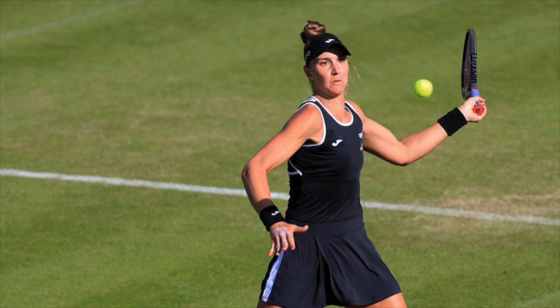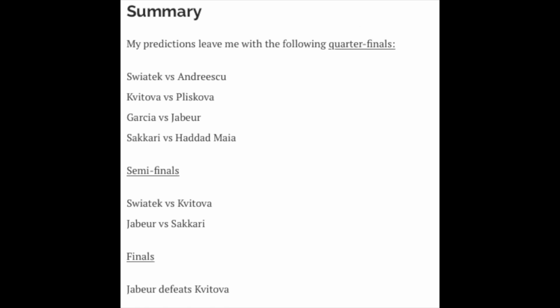This leaves us with the following lineup. So we have Swiatek versus Andreescu, Kvitova versus Pliskova, Garcia versus Jabeur, Sakkari versus Haddad Maia. And my prediction is that Swiatek and Kvitova will win their matches, and Jabeur and Sakkari. So those semifinals are pretty mouth-watering. I'm going out on a limb a bit to say that Kvitova, after not having these amazing results for a long time, is coming back to do all this, but I think there's a chance for it looking at the draw. And in the end, I think Jabeur will defeat Kvitova in the final.